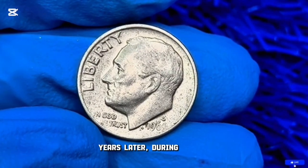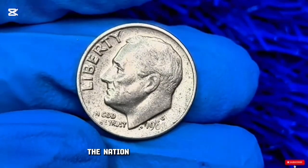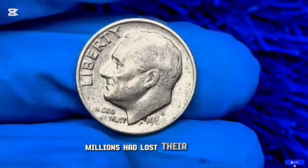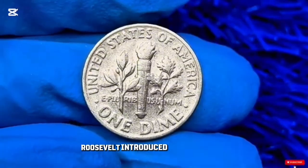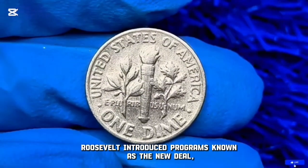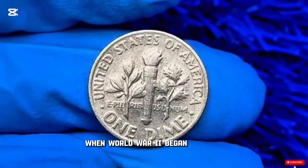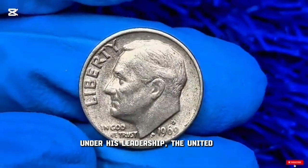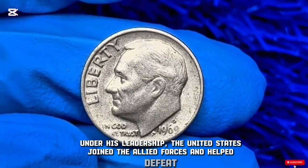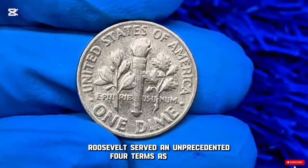Years later, during the Great Depression, Roosevelt was elected President of the United States. The nation faced economic disaster. Millions had lost their jobs, banks had collapsed, and families struggled to survive. Roosevelt introduced programs known as the New Deal, designed to rebuild the American economy and restore hope. When World War II began, Roosevelt again became the leader the nation needed. Under his leadership, the United States joined the Allied forces and helped defeat Nazi Germany and Imperial Japan. Despite severe health challenges, Roosevelt served an unprecedented 4 terms as president.